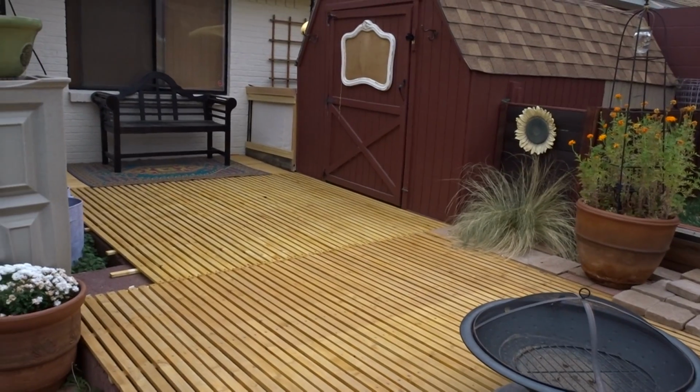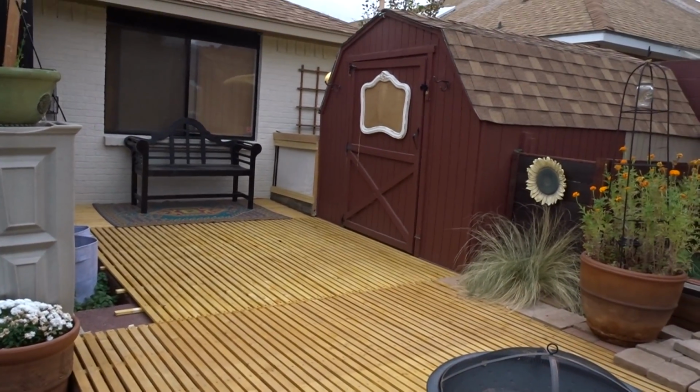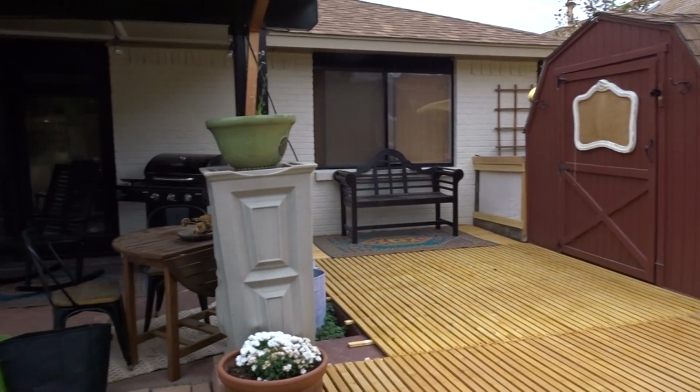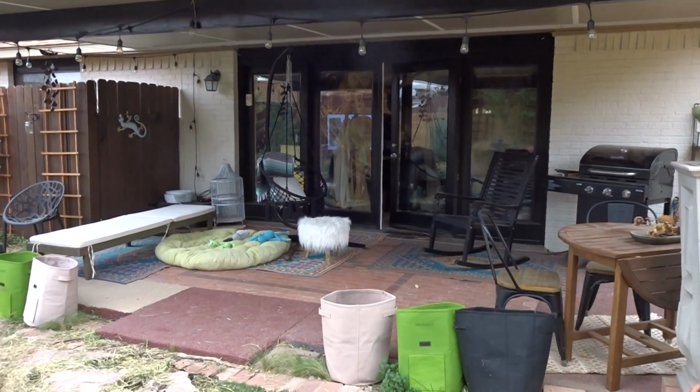All right, so I have the decking cleaned off, cleared up. Everything's hidden away in the barn safely for the winter, we hope. And then the rest is all underneath the porch here.